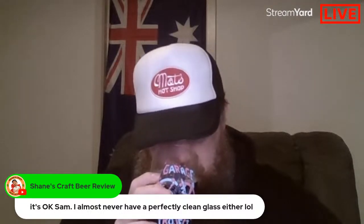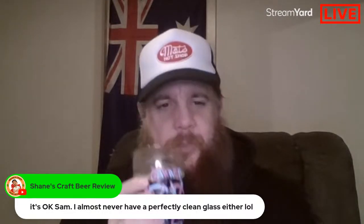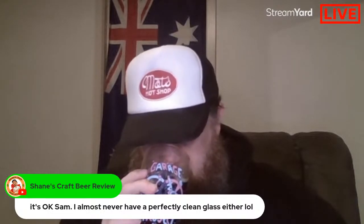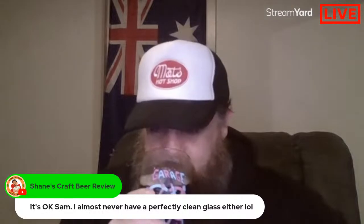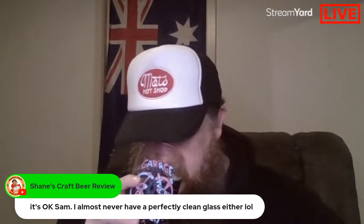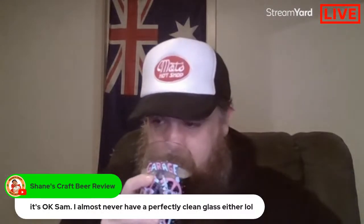It smells very malty. It's almost got like a rye bread aroma, and a little bit nutty. Maybe a touch of chocolate. I haven't had a Bock for a while. I'm looking forward to this. It might have a little touch of toffee as well. And you get that sort of dried fruit.